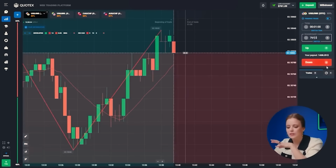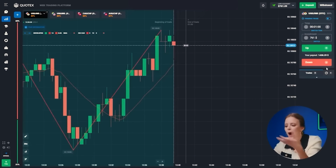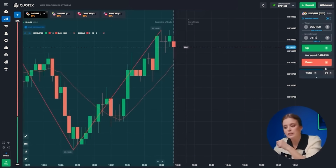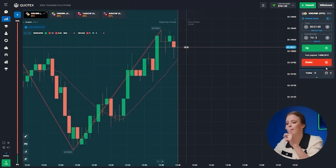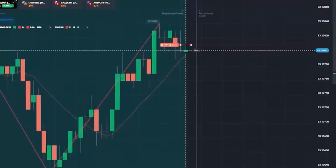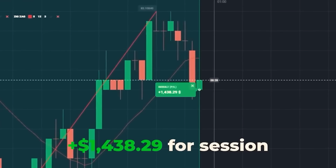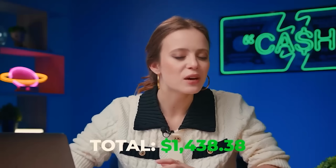So, dollar and rupee. This duo is chasing the bull. It has bumped into the ceiling and the envelope lines are screaming down. Bid! Wow, and we've got a sweet $1,438.